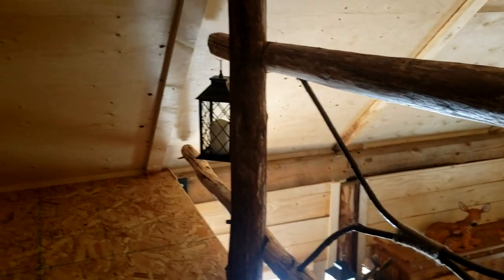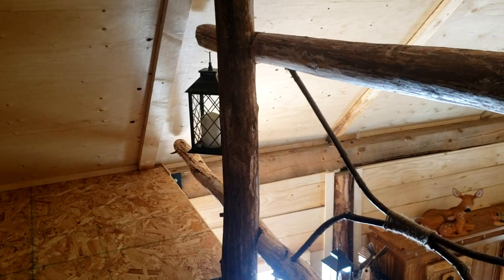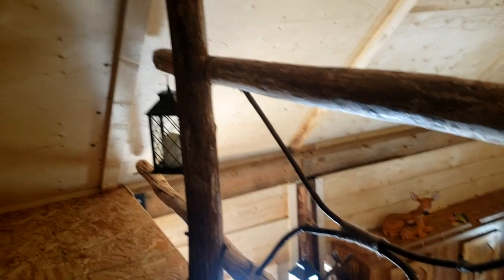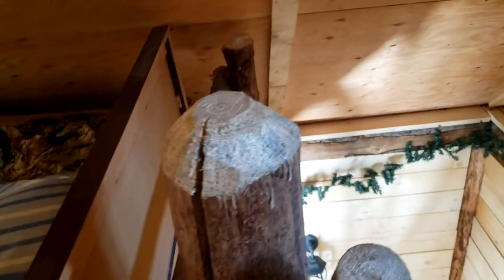I bought some lanterns. They're battery powered because I don't want any fire burning up here. That's pretty much about it. There's a lot of stuff. When I end this, I'll probably go, oh geez, I didn't show this and I didn't show that. There's lots of stuff we did in here. But mostly, it was a lot of work. Took us half the summer.